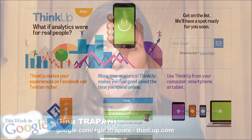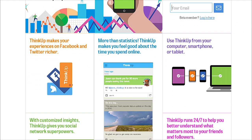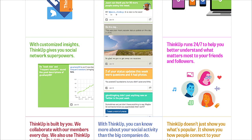Gina Trapani is at smarterware.org. She probably doesn't get much time to blog these days. No, not blogging too much, but just about to launch sign-ups to our waiting list members on ThinkUp. So ThinkUp.com. Pop your email in there, and you'll be one of the first to know, and we will be live to the public very soon, probably next week.